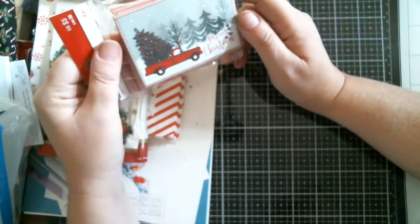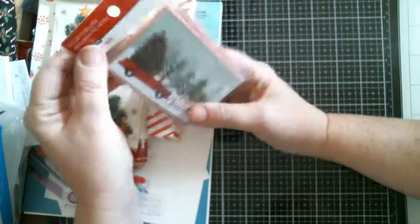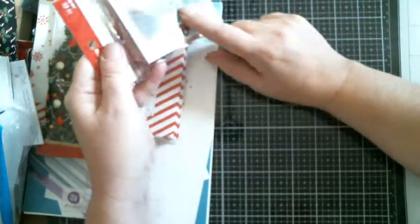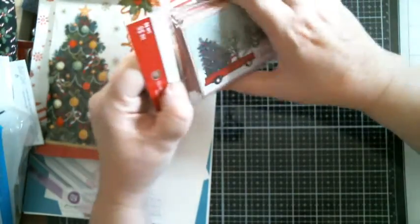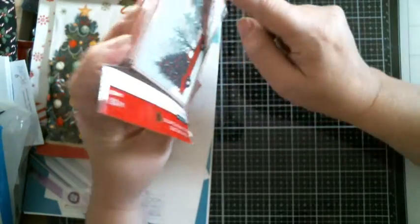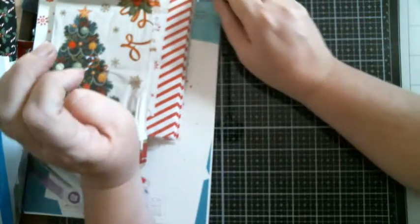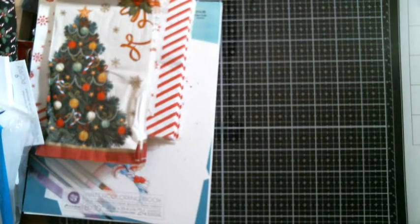Okay, there. Merry Christmas. What are these exactly? Oh, they're little envelopes. I thought these were cute. I didn't realize they were envelopes. I asked her about these. I was interested in the scene with the truck. It's cute little envelopes. Cute. Okay.